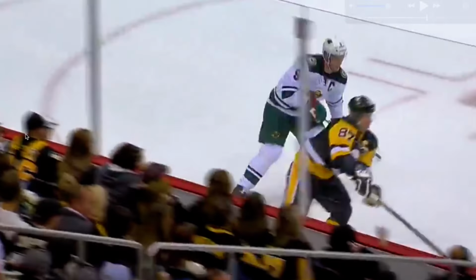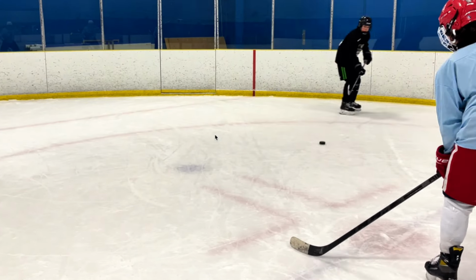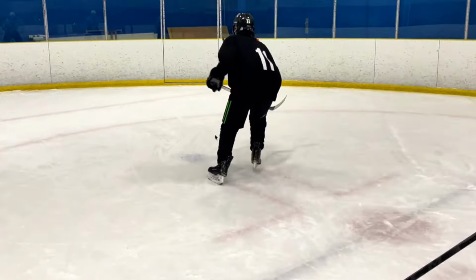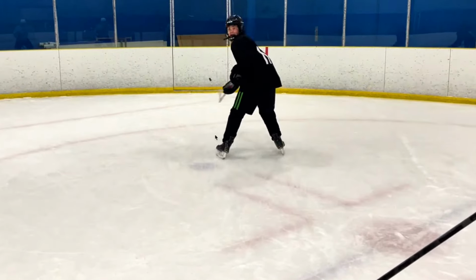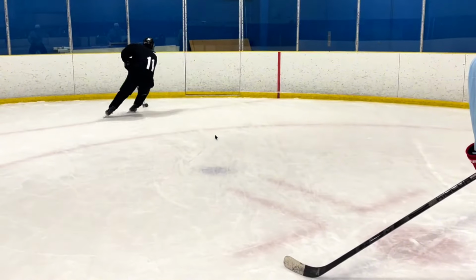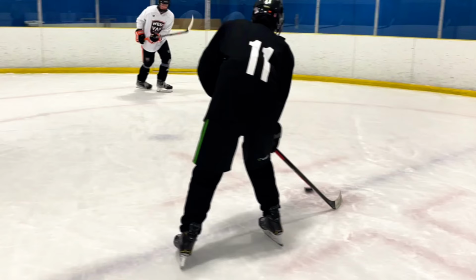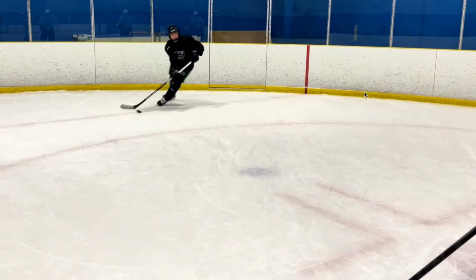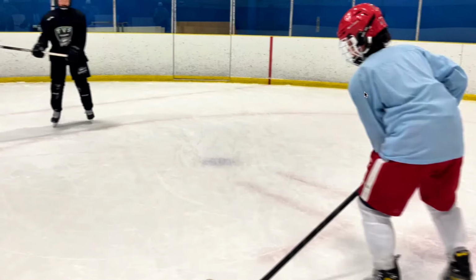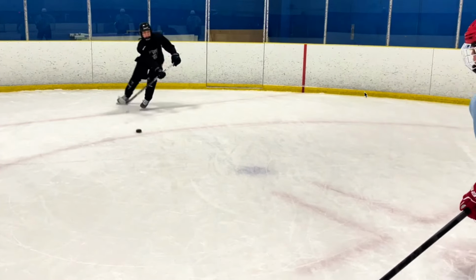Now, I'm going to show you a drill to actually make that happen. I'm going to show you this going wrong. Okay, so here is one of my players. He's going to dump the puck in, turn his head the wrong way, not feel comfortable, mess it up. Okay, and here's him doing it right. Head turn, make the pass. Boom. So here's the actual drill. Head turn, pick up the puck, make the pass.